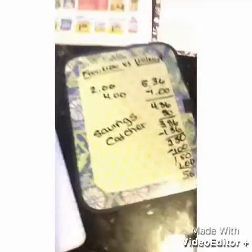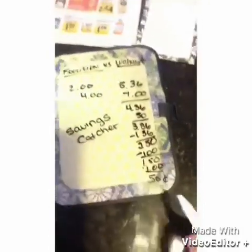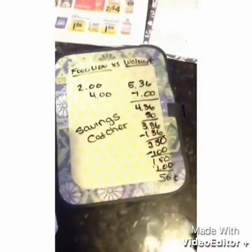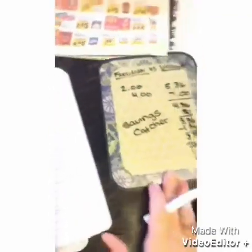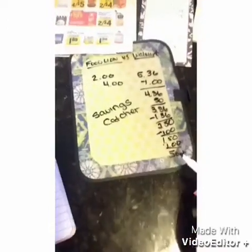Because if you know your stores and you know your ads and you do your research, that's where you end up. My husband said, why do we have so many boxes of cereal? Well, because I got them for a quarter, dear. And because it doesn't matter, I'm going to keep stocking up, because if I can do that, then I can do that.